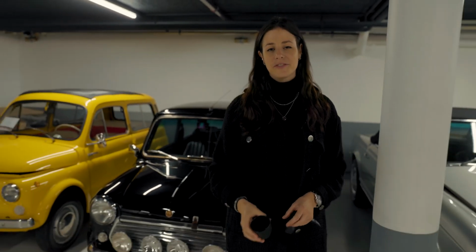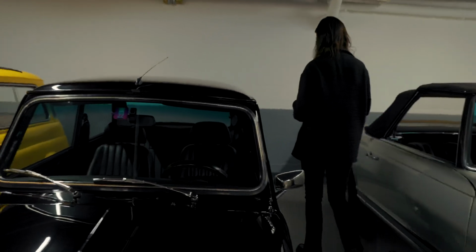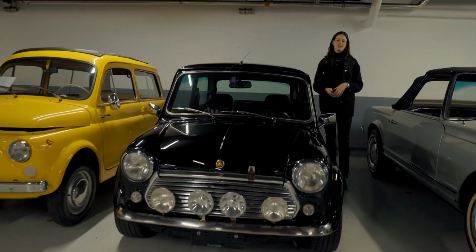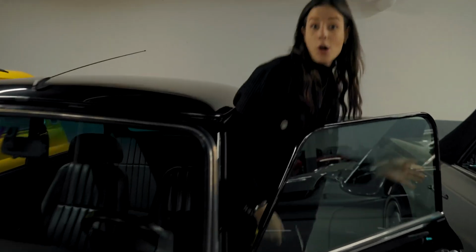So, enough with the coffee. Let's start with the Mini. So here it is, my Mini. It's quite dark inside, so I'll take the car outside. Like that you have a better look at the car. Let's go.